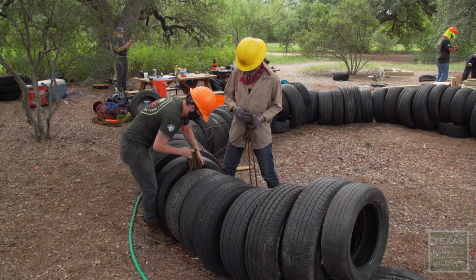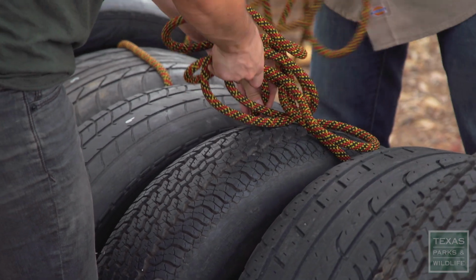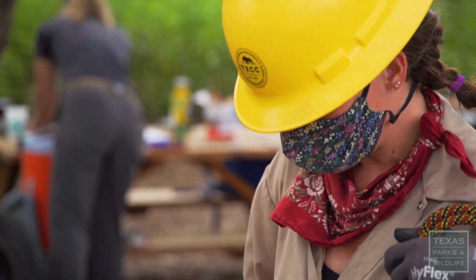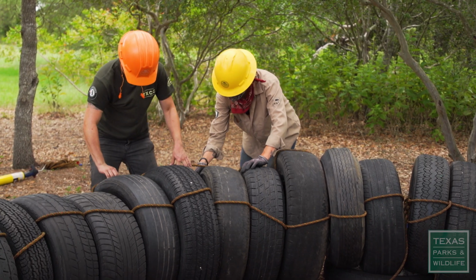The team keeps the snake together by upcycling old climbing rope. I don't know if this is tight enough. Usually climbing rope kind of has a life limit to it. People get creative with it. Looks pretty nice.